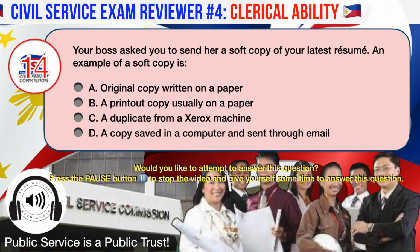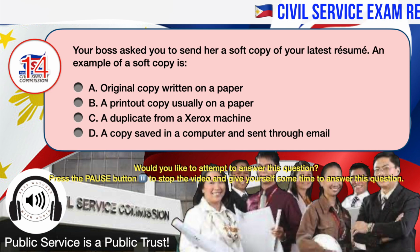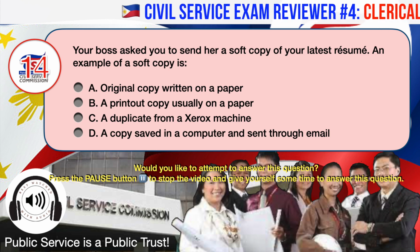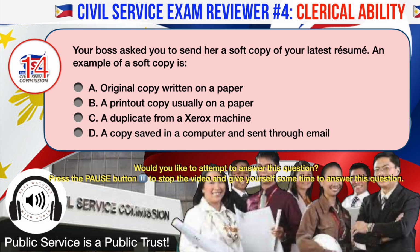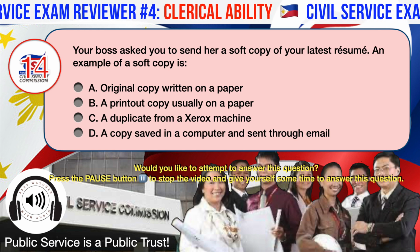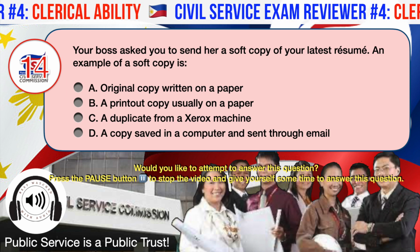Question number 14. Your boss asked you to send her a soft copy of your latest resume. An example of a soft copy is A. Original copy written on a paper. B. A printout copy usually on a paper. C. A duplicate from a Xerox machine. D. A copy saved in a computer and sent through email. The correct answer is D.